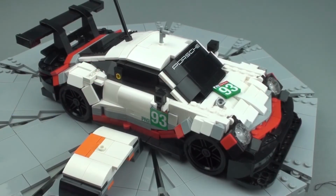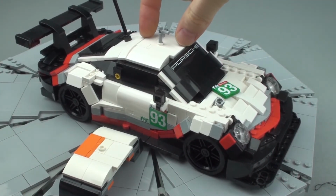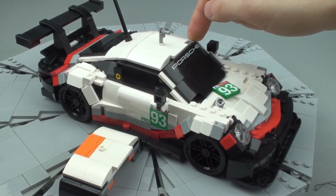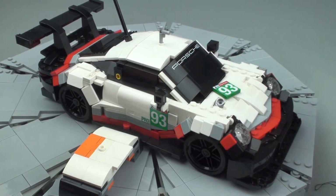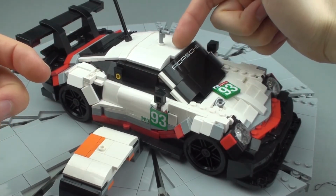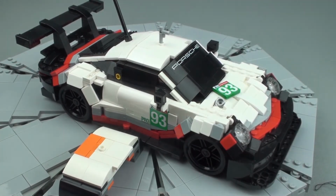In the roof of the car, I've added some length to the center section, and that is in order to better support the implied curvature of the windscreen. So this is the first time I've tried to use this kind of technique in a model like this, but I really like how it enhances this transition between the windscreen and the roof. You can compare it to the earlier version.